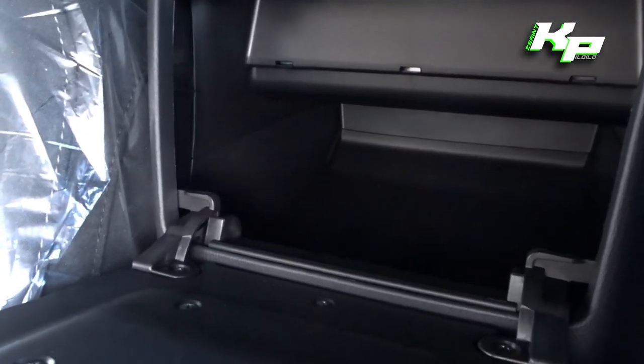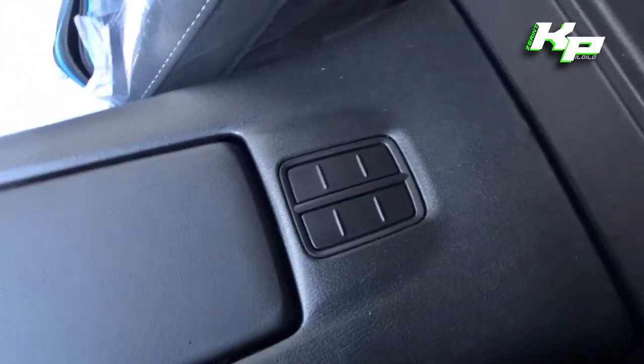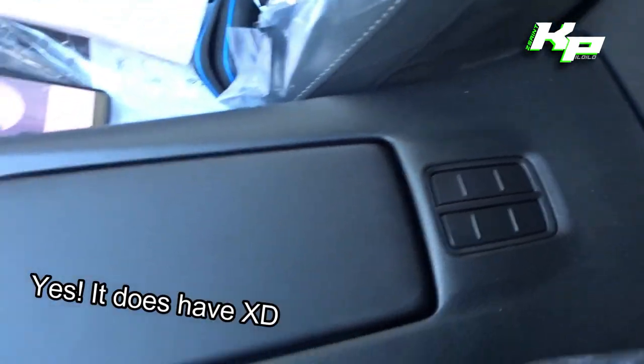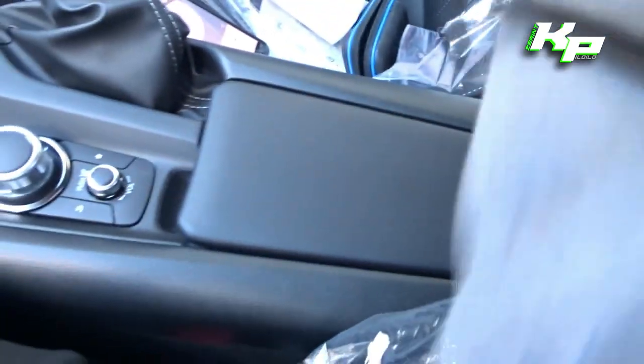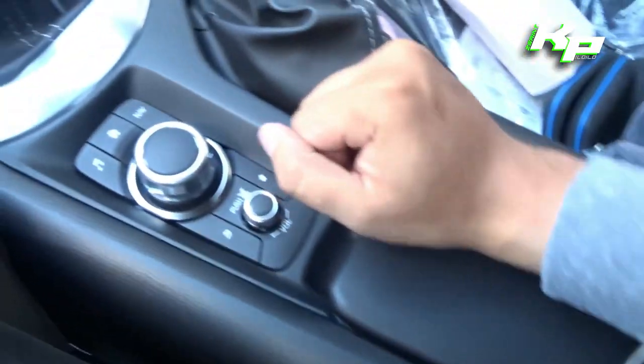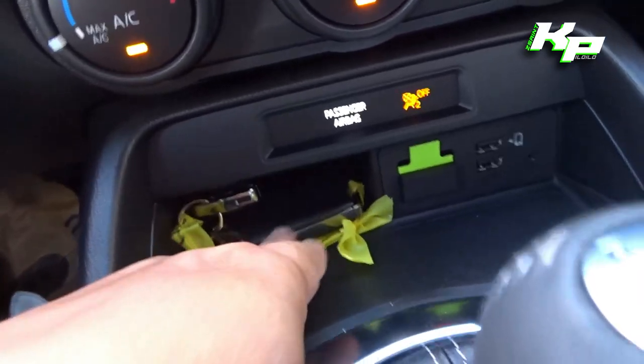Behind are a couple of storages. I do believe this slot right here is going to be the placement for a cup holder. I'm not quite sure. More storage. Another storage right here.